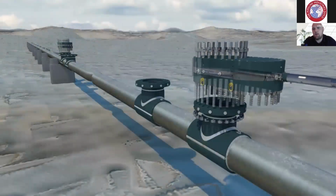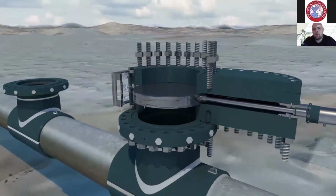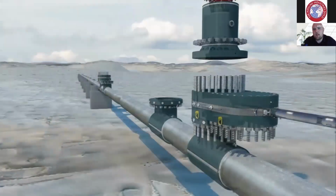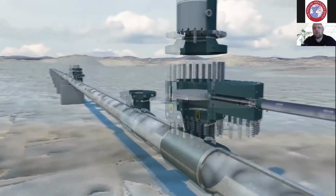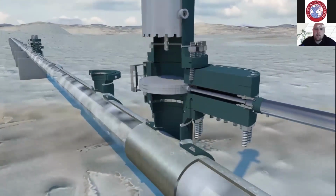We then install what we call slab valves, which are gate valves. They're dual seal with a monitorable annulus. And then we install the hot tap machines. At Stats, we have our own range of hot tapping machines, which we developed a few years ago.